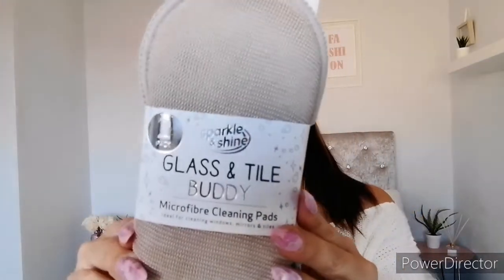They just intrigued me. I've got a lot of glass in my house, I've got a lot of mirror furniture in my house, and I just thought these might come in really handy. Try these out, let you know how I get on with them, if they're worth the money or not, but I just thought try these out first because they're £2, you get 2 in a pack, and with the minkies you only get 1, and I think they're £2.50, something like that. So yeah, I'm going to try these out first, but they just look like this.